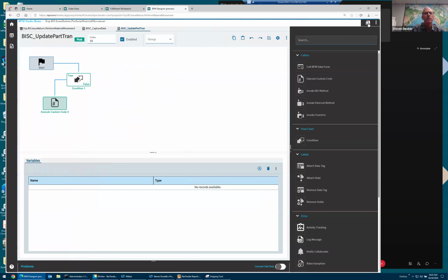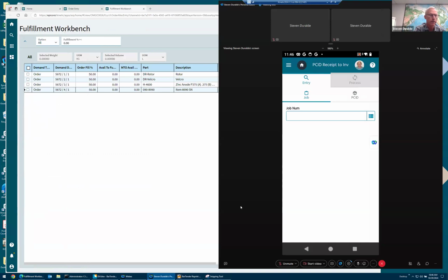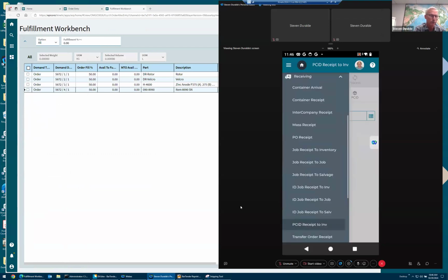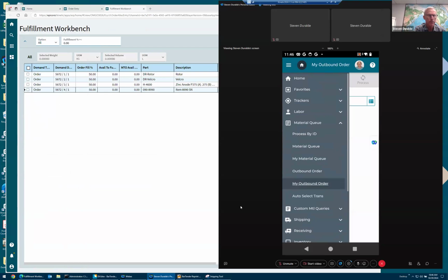So when I'm about to do a material queue pick now of a sales order, then I've just enabled a BPM that on the material queue pick is gonna have that effect. So I'll go out of designer mode, and call back my handheld, and under material queue, there's an option just to pick by sales order. So I'll kind of keep it easy.